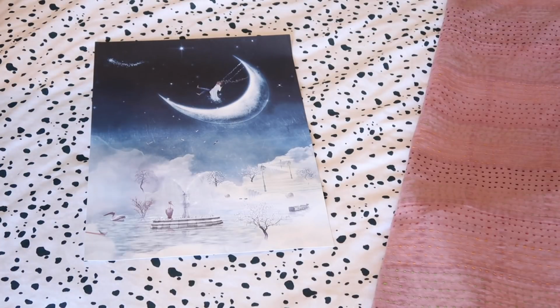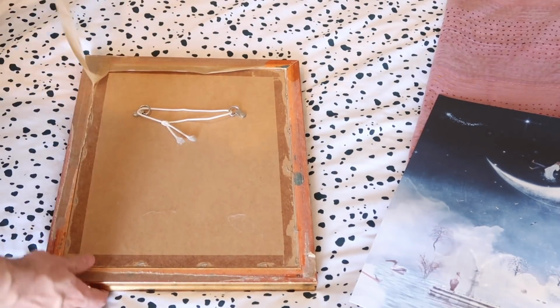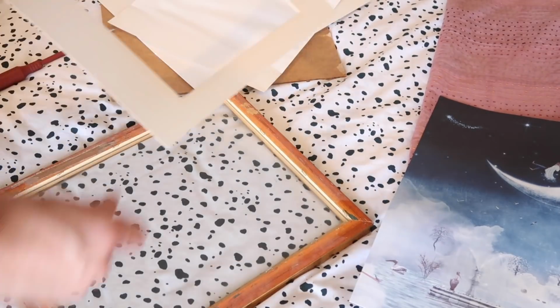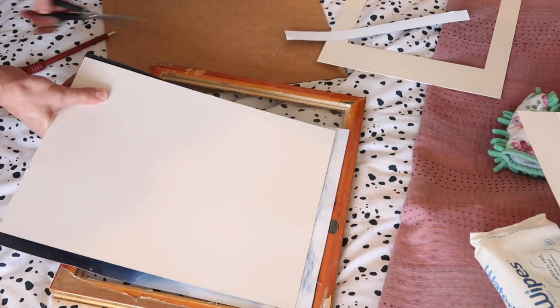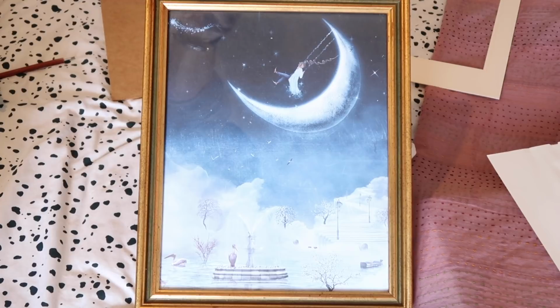Next up, we have another of the prints from Desenio. This is a lovely scene of a girl swinging on the moon, and I have a thrifted frame here to add it to. So really nice gold antique style frame. I just used the mount to measure out the print, which was a tiny bit too big, so I just trimmed it down a little bit, and yeah, it looks really nice in here. So it's nice to mix and match things sometimes.